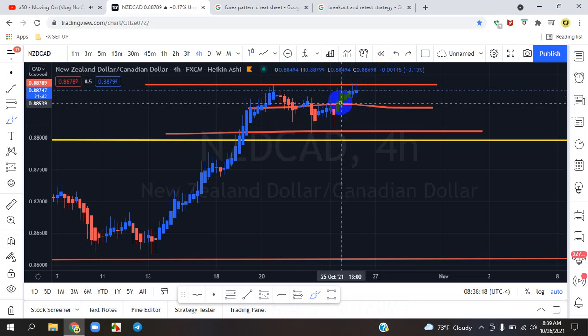Maybe not. Because if not, if the area is really paying attention to these wicks, it's like 1, 2, 3, 4, 5 pushes to the top. That could be overall cap.